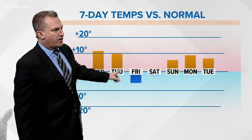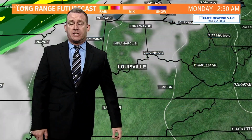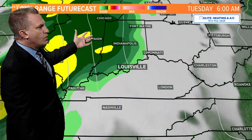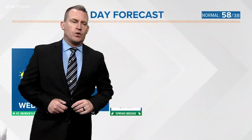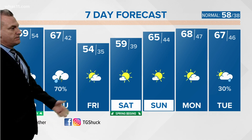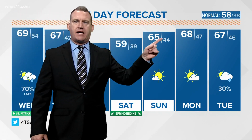Notice the rainfall chances ramping up and then ramping down, and our average highs headed toward the 60-degree mark. And other than Friday, Saturday, we're going to be above the curve. Things looking pretty good. This weekend should be delightful as spring arrives, and then we will see again this next system headed our direction as we roll into next week. So St. Patrick's Day tomorrow, a little wet and stormy late into Thursday, and it's going to feel like spring. Nice start to it on Saturday, mid-60s Sunday, and back into the upper 60s early next week.